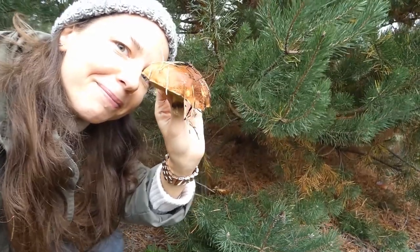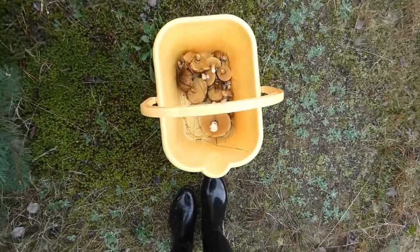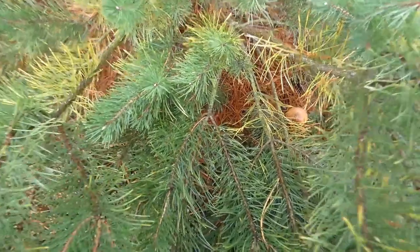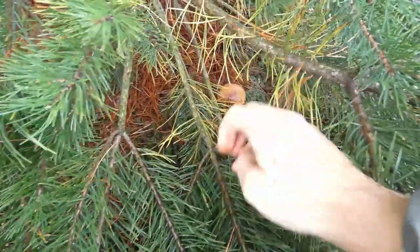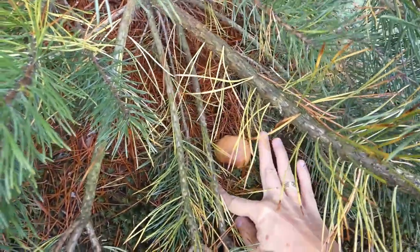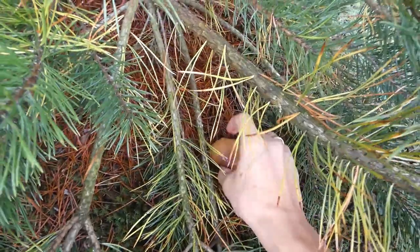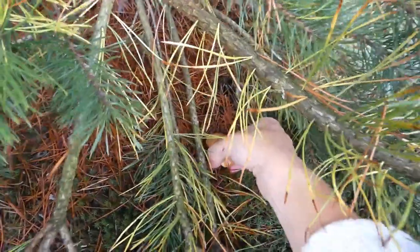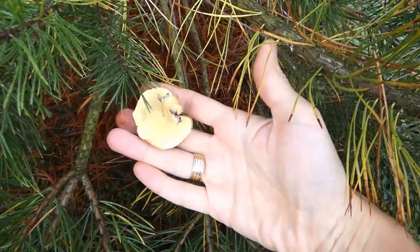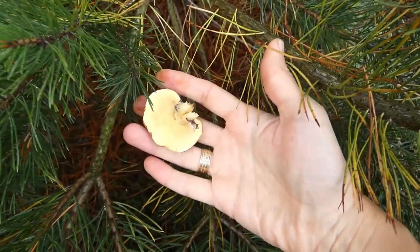Slippery Jack. You can see that they are hiding under the tree. Forest gold.